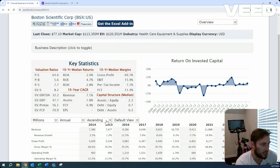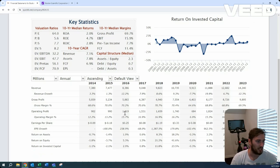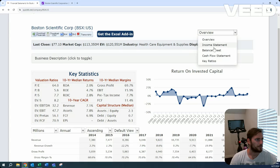Their revenue has been fairly impressive outside of COVID. I mean, you're looking at upper single digit revenue growth year over year, so that's positive. Gross margin very consistent, hovering around the high 60s, low 70% range. That's amazing. Operating margin in the high teens, also another positive. They're not paying dividends, so they're likely reinvesting a lot, maybe buying back a lot of shares. Return on invested capital historically is very low, though, so that's kind of surprising to me.